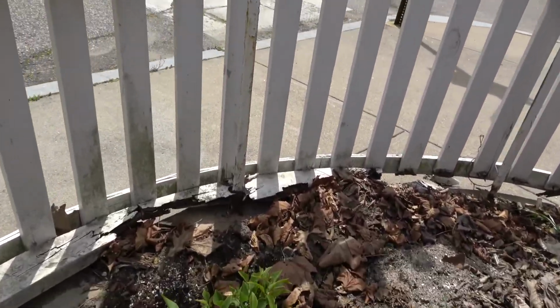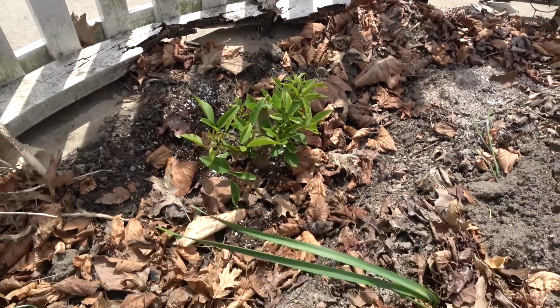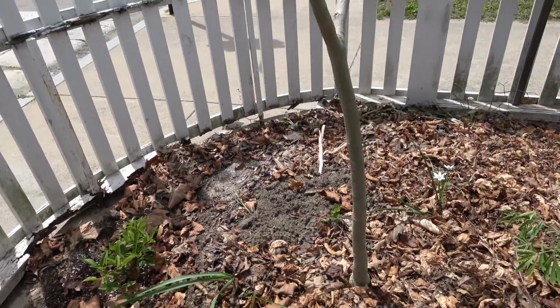This is a plant called Erythrina, and it has beautiful red tropical flowers, and I'm going to grow that through that fence. I think that fence might need a bit of repair at some point. It's looking a bit tired.